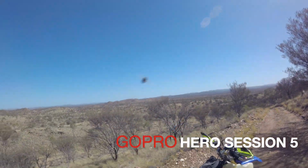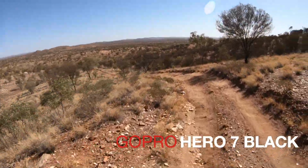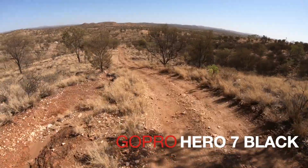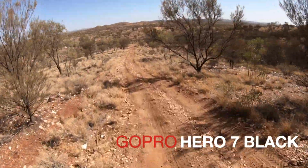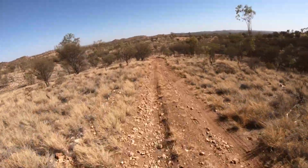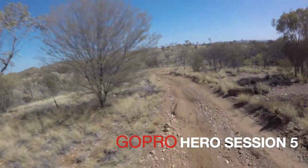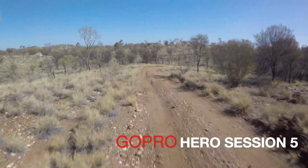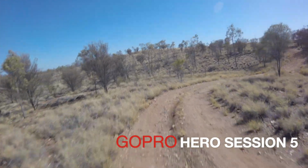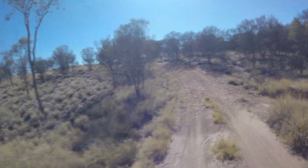Holy shit, the flies. Just talking over my motorbike, idling, going down a hill. It's quite a rough hill. I don't know how much it'll pick up. Yeah, we'll see. I can see the cameras bobbling up and down in front.